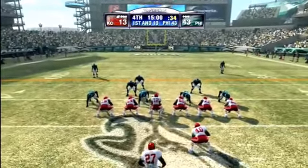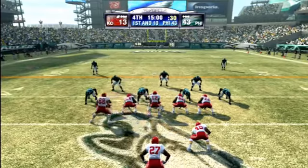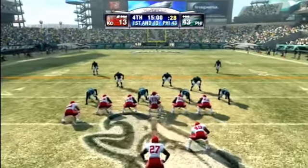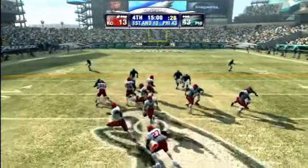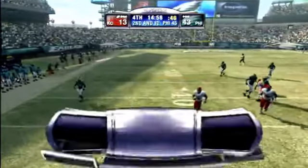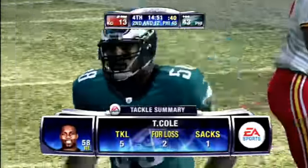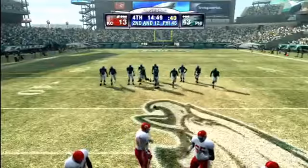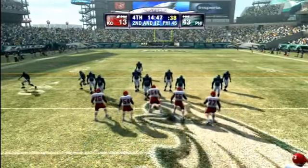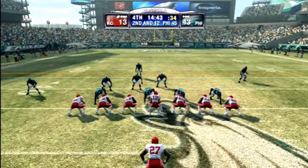Gonzalez takes off to the left side. Croyle gives it left. Hit and drop behind the line. He tries to wriggle away, but he's stopped for a loss. Well, Tom, the offensive line just didn't get any push there. They've got to do a better job knocking those guys off the line of scrimmage.